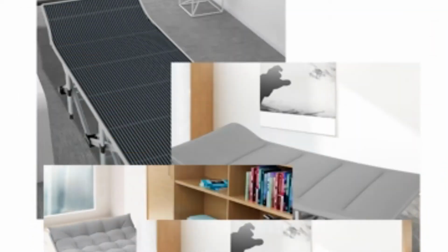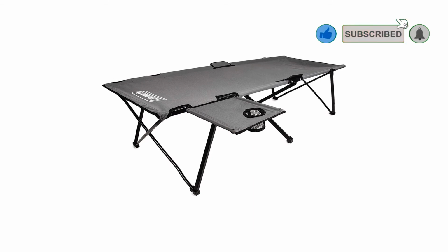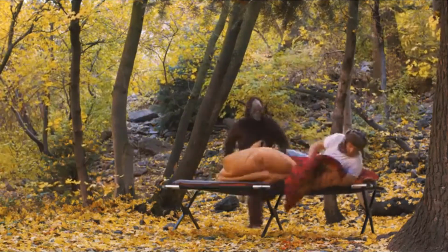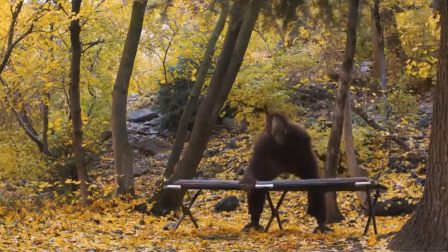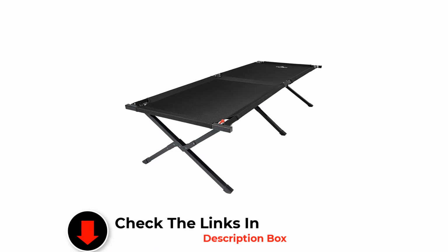The dimensions are 78x31x18, which is slightly larger than average and truly a good fit. Weight capacity is great, holding up to 330 pounds without any trouble. The legs are X-style with reinforcements and made from steel to ensure durability. Byer of Maine used 600D polyester as a sleeping surface. It also has 5 panels, which prevent wear, tears, and fabric stretching when folded.